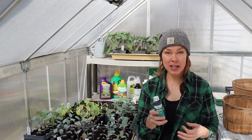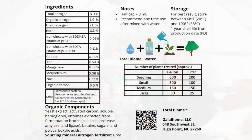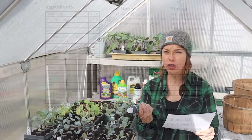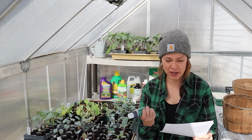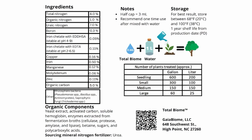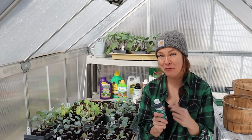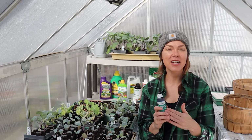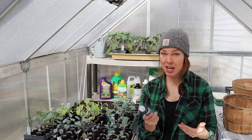The other issue is that the ingredients listed on Amazon were not the same as what I remember this being when I ordered it. The ingredients on Amazon, though there are no ingredients listed on this label, are yeast extract, soluble hemoglobin, which if anybody has heard of that in a fertilizer before, tell me about it. That's new to me. Activated charcoal and additional enzymes extracted from broths of fermentation, as well as enzymes, microbials, and urea. I headed over to the Total Biome site where this particular product also does not have any information under it. There's a similar product that has those same ingredients that I saw on Amazon. I don't know if these are in fact the same thing, if this is something different.